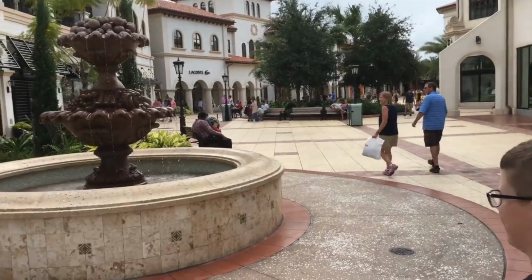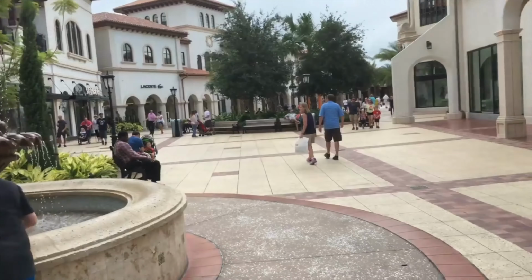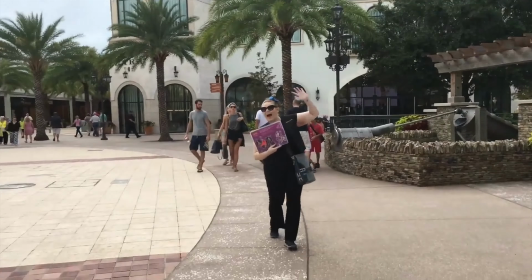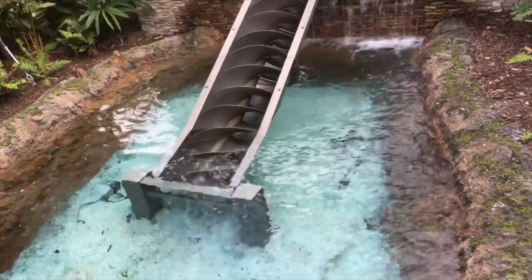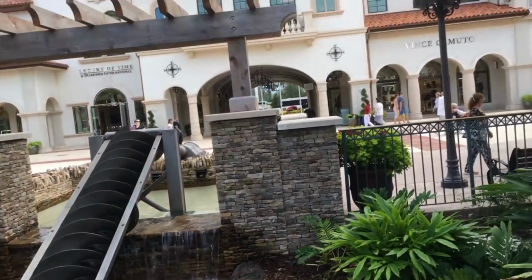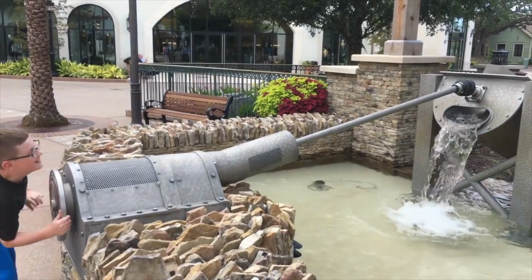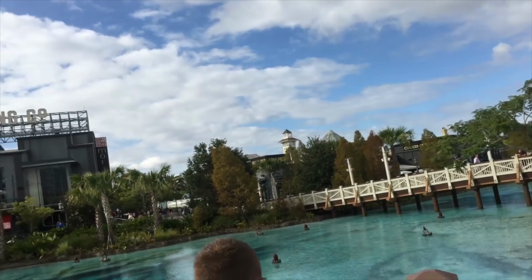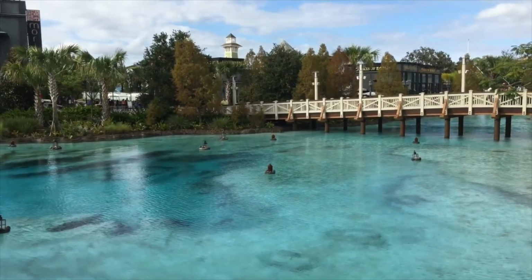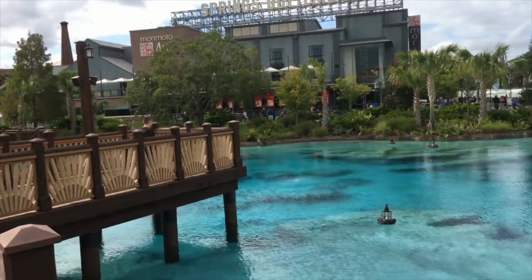Kind of like an Italian city feel or something, don't you think? There's pennies. How are you? Doing good, how are you? Good, thank you. There's a Disney bus. Oh, that is neat. I bet this looks awesome lit up at night. Those little buoys. This is so cool.